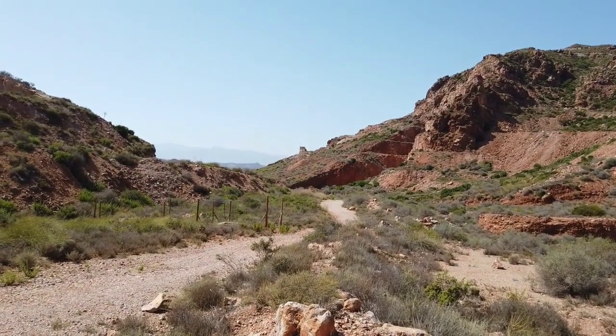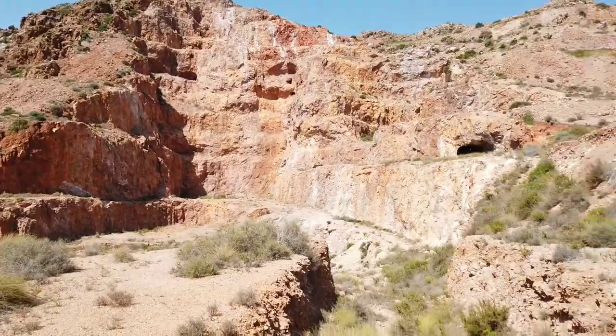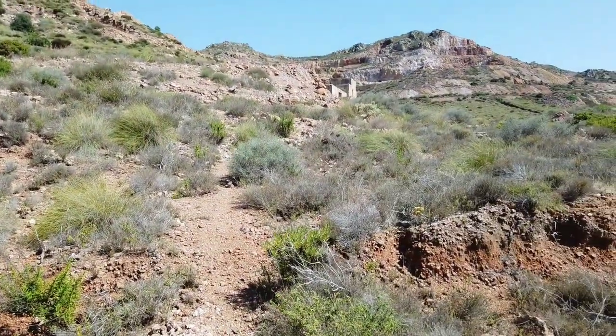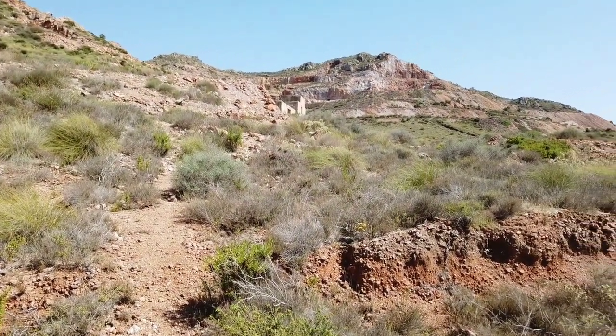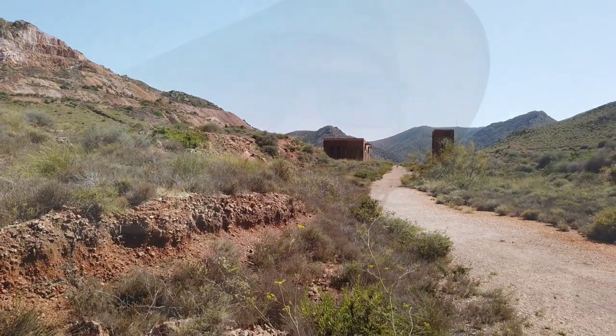Another building up there in the distance. Not very far away, but I can't be bothered to walk up there. And then there's buildings up there. I'm not exactly sure how you get to them. Okay, Google's telling me this is the right way. It looks like I have to go up the hill in front of me.